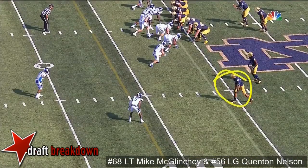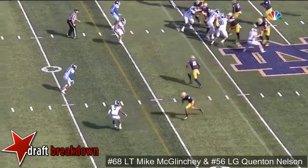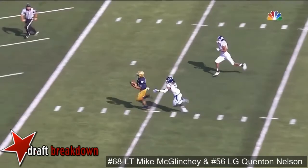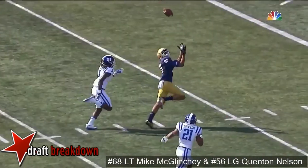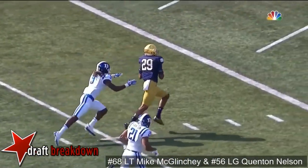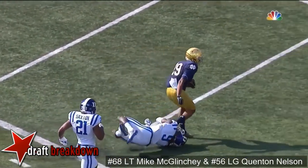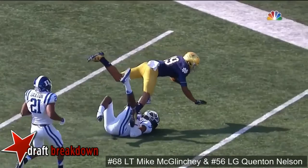Down the bottom, just running the post route. It's a blitz, so he's got no safety help. Safety's on the backside hash, and he just blows by McDuffie. Ball was perfectly thrown, full stride, didn't slow down. You can't throw it any better than that.